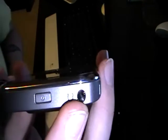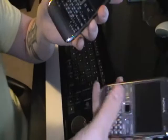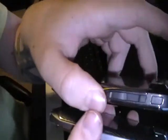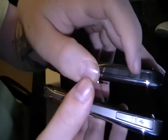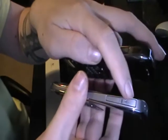Also it has a 3.5mm jack, so you can put your iPod headphones in or anything like that. This one actually doesn't. This one has like a little tiny slot on the side there, which the headphones aren't very good for. But there is one feature I would say it lacks, which I'll come to in a minute. On the side there, it's just got the USB cable port, which is rubber on this one.